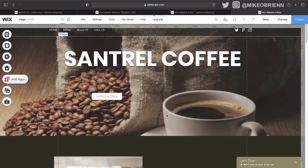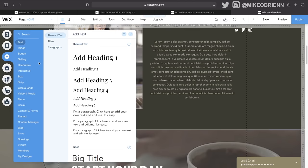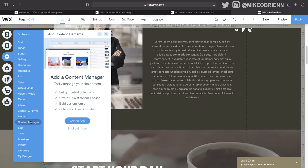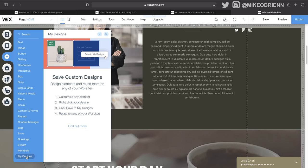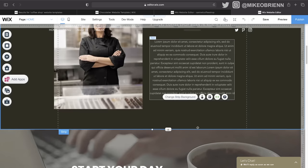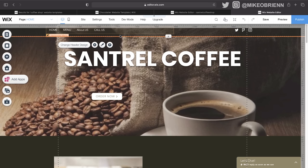So heading back here, there are some other things I want to talk about. On the left, you see it says add apps. I think that's really the next thing I want to talk about because there really is a lot of functionality you can access, not just what you see here, which looks really good with just text, images and buttons. But if you want to add some other things, you can add forms, embed code, go to your content manager, add store, bookings, membership stuff, and even your own custom designs on the bottom. But it really starts to get more powerful when you head down to adding different apps. I don't think I want to do this on this page.